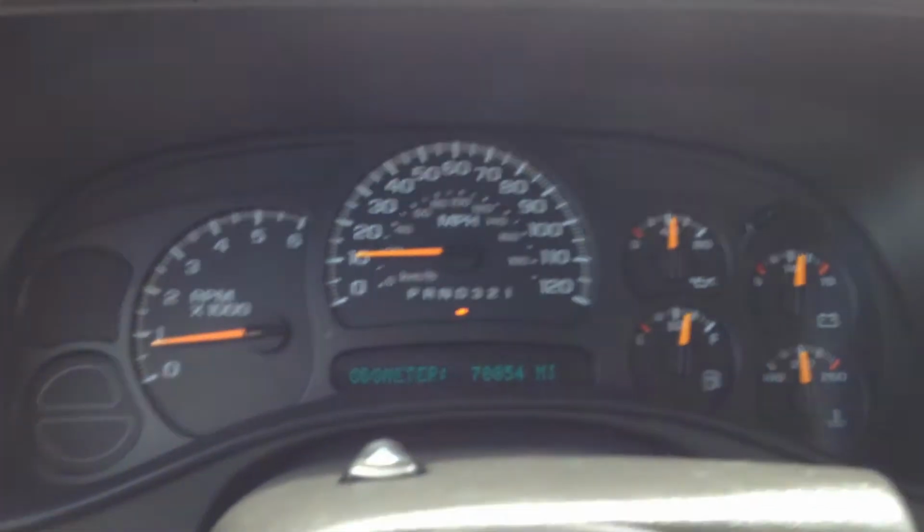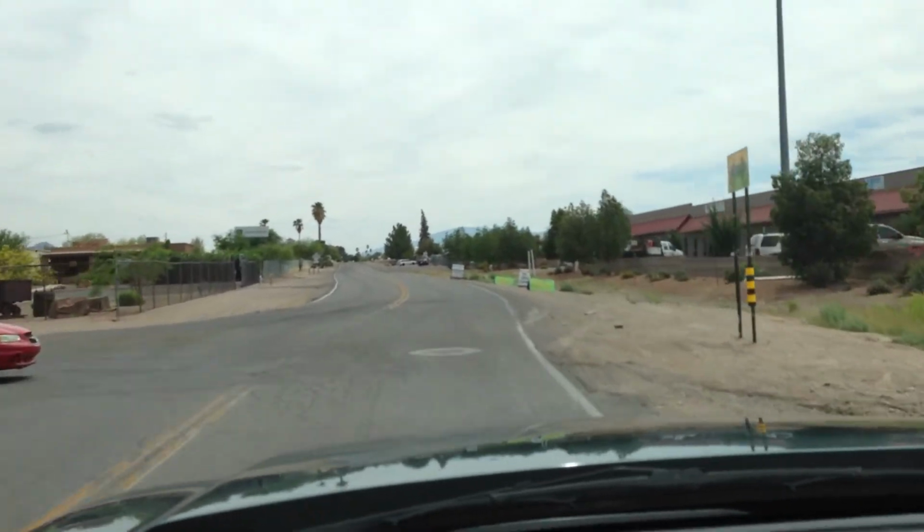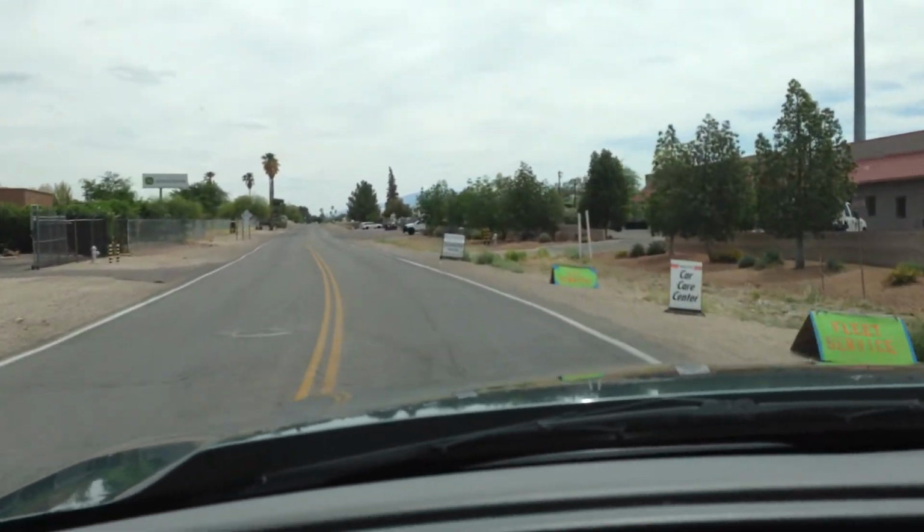Let me stop right here and take off. Try not to get a ticket here. It's at 25. This is not a good idea. Alright, I'm gonna slow down now because there are cops everywhere in this neighborhood. Anyway, it runs great. Shift's perfect.